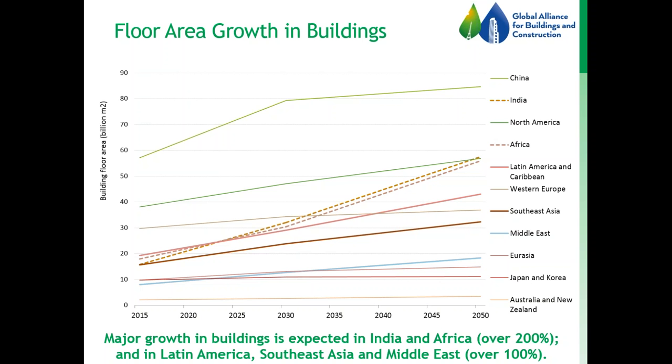So the question is, are our NDCs and is our engagement with the private sector going to help transform a business-as-usual construction and development agenda, which has traditionally focused on supply-side low-carbon energy, and focus instead on delivering the comfort, the safety, and the low-carbon structures that will enable our communities to deliver against our development goals at the same time they're delivering on our climate ambition.